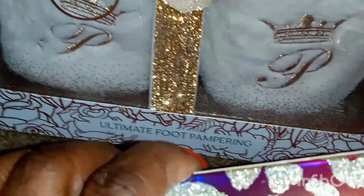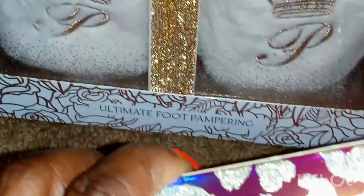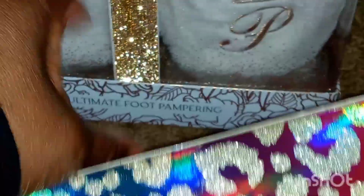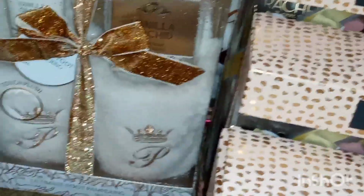This set. This has the foot cream, foot soak, and this pair of slippers. This was normally $12.99. This was $2.99. Guys, this is all on my living room floor, okay? Soon I will not be able to walk. Okay.